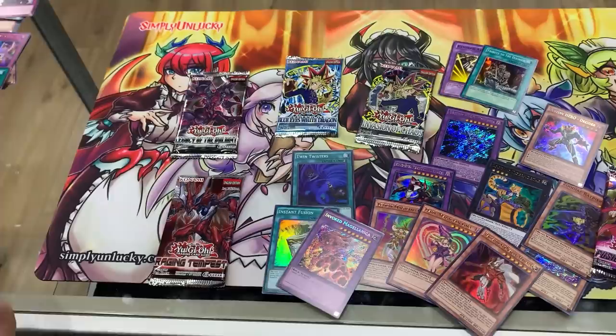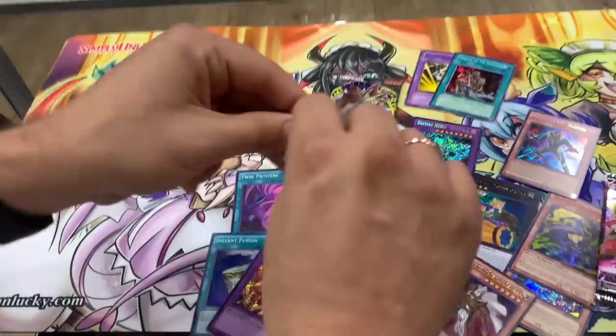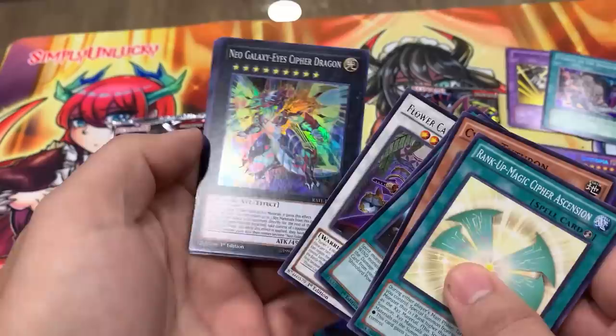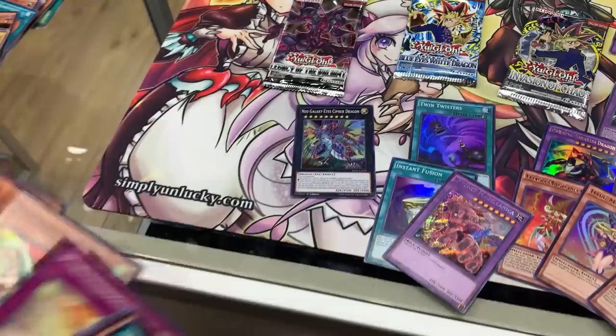Still got some packs left. It's time for Raging Tempest. Come on, guys. Rank Up Cypher, Cybers, Shinobirds, Simp, Flower Cardin, and Neo Galaxy Eyes Cypher Dragon. That's actually a pretty valuable super rare from this set. So that's pretty cool. Neo Galaxy Eyes card, first edition. Very nice to see.